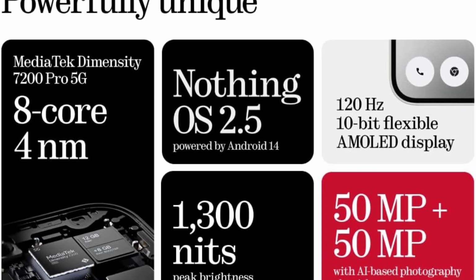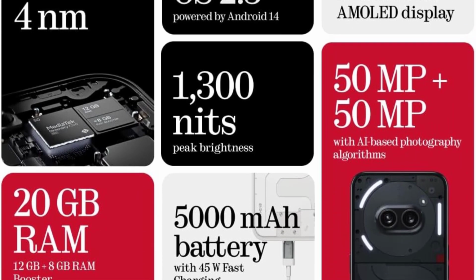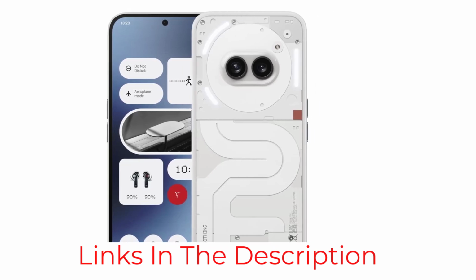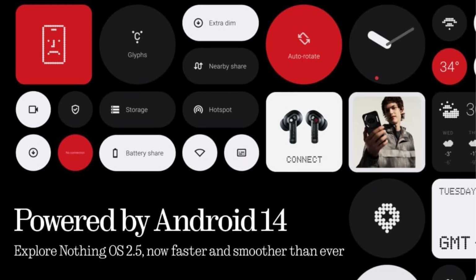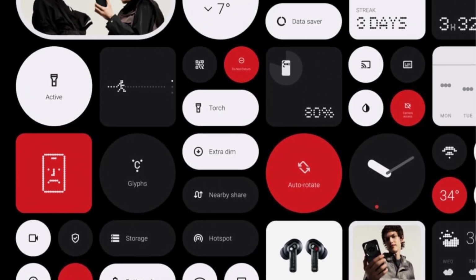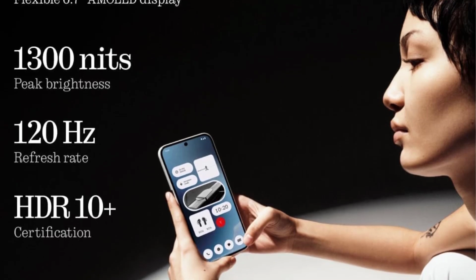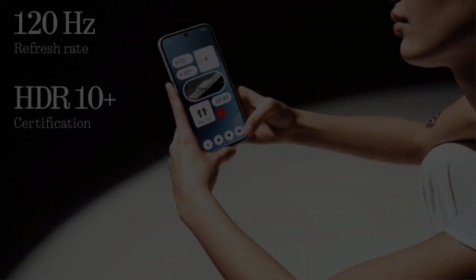I barely had any issues with performance on these smartphones, though this is the main area where they differ. The Phone 2a Plus has a slightly more powerful processor, but both handled games and apps excellently. The 6.7-inch AMOLED screens have 120Hz screen refresh rates that are sharp, bright, and fluid. There's NFC and an in-display fingerprint sensor, plus Nothing is promising 3 Android OS upgrades and 4 years of security updates. That's pretty good for sub-$400 phones.